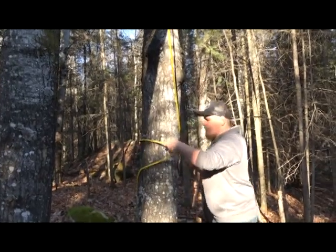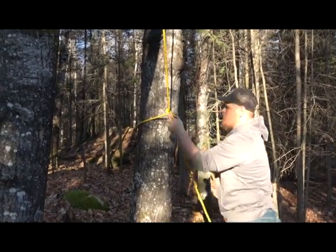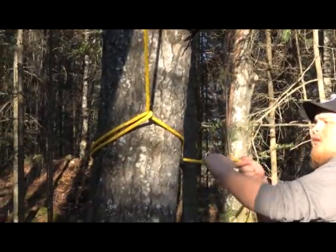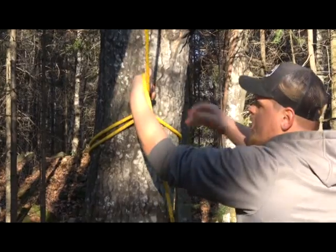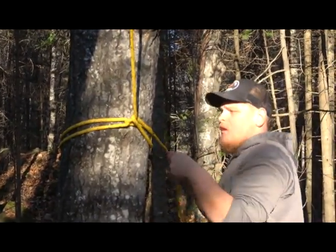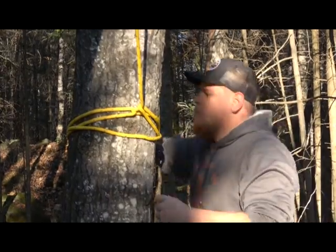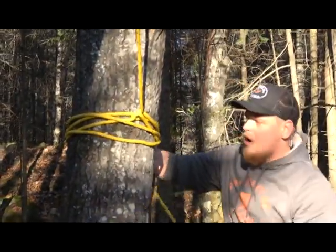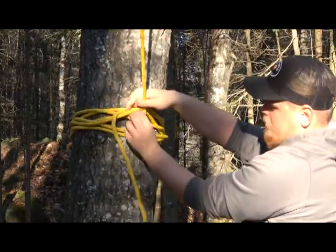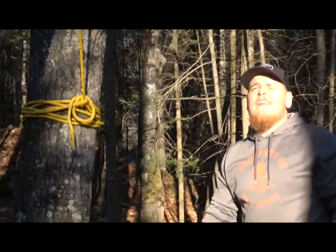Same process, loop it around. Loop it over the rope. Pull it back around the tree. Loop it under the rope. Pull it nice and tight and back around the tree. Since this one has quite a bit more of a working end, we're going to loop it around 2 more times before giving it one final loop around the rope. Now we'll just dangle the rope right over the top. And that is how you set up a bear bag.